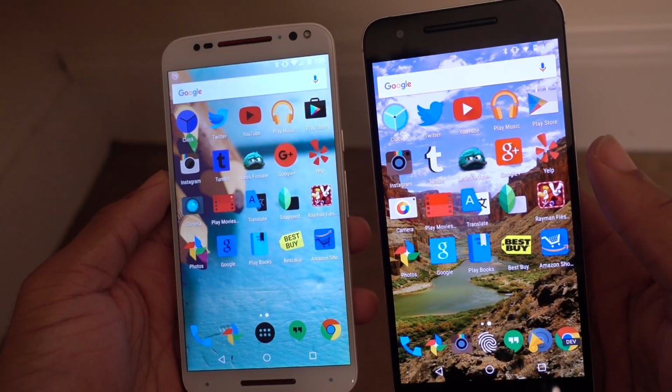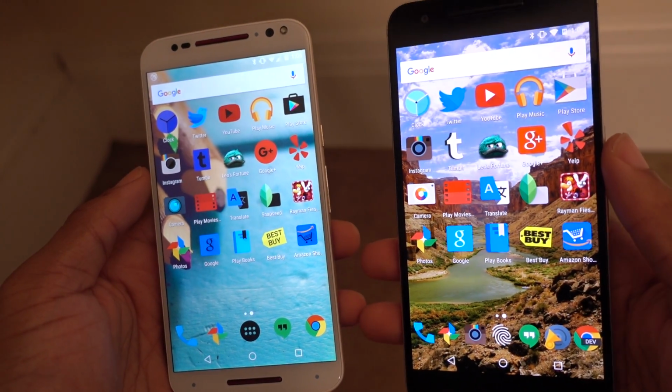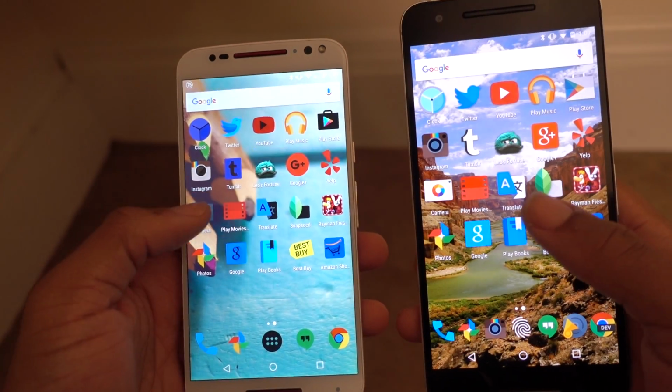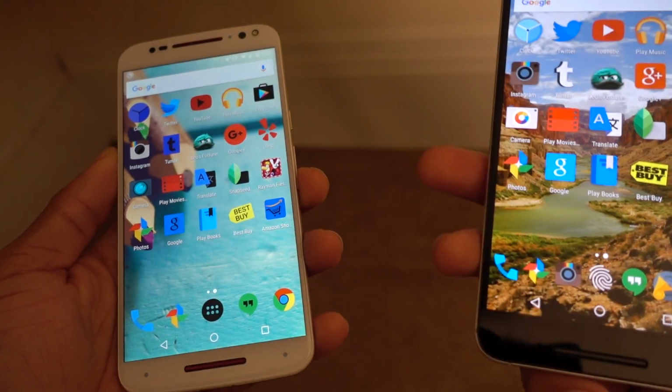So this got the Snapdragon 808, this one the 810. Both have 3 GB of RAM, though this one does have the newer, faster RAM. I have about 19 apps here that I'm gonna open, and we're gonna do 2 rounds, so we're also gonna see a little bit of RAM management in there as well. So let's start it up with the Moto X.